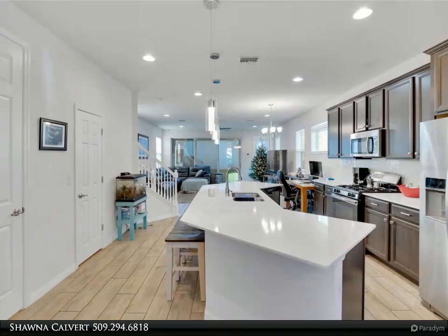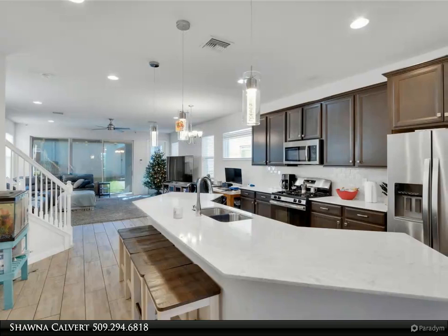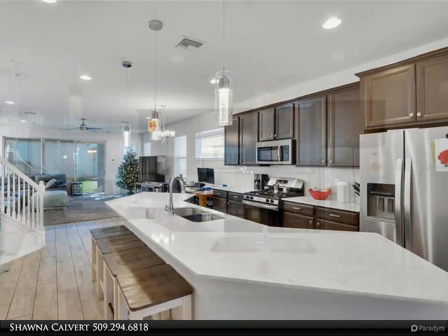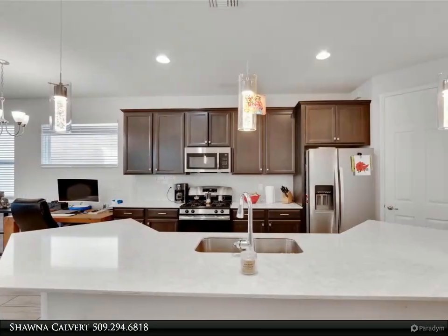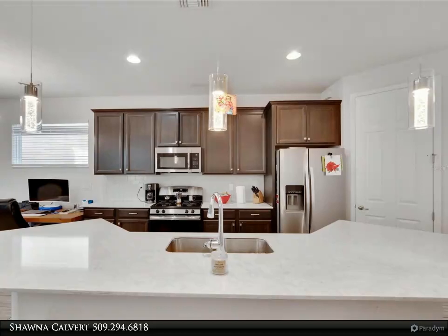At $2,845 per month, this rental in Waterset not only provides a luxurious living space but also includes lawn maintenance, ensuring a hassle-free lifestyle. It's an excellent choice for those seeking upscale living combined with the convenience of community amenities.